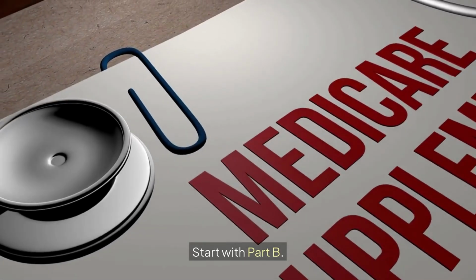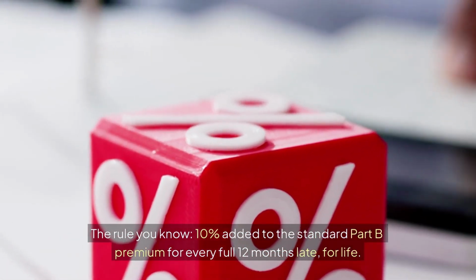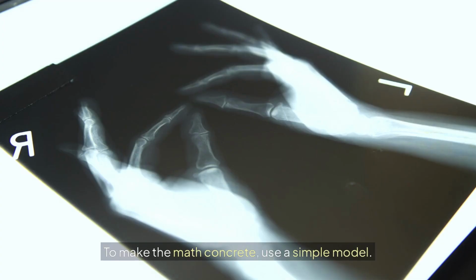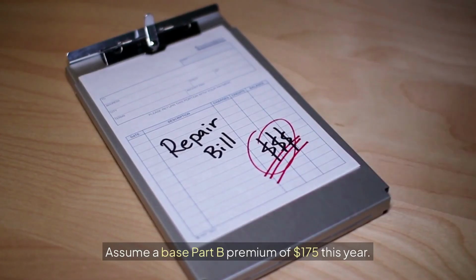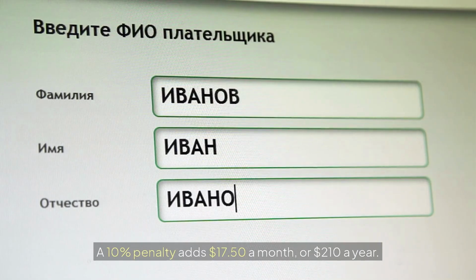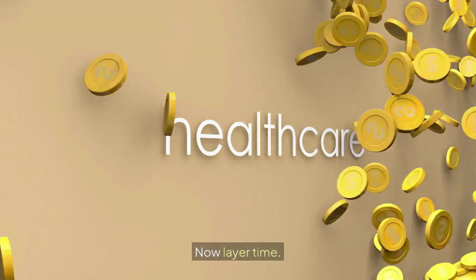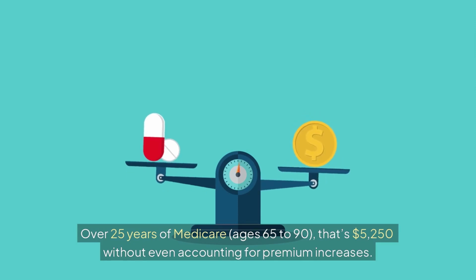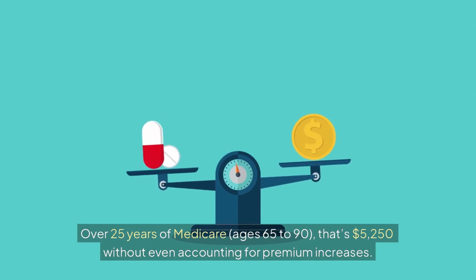Start with Part B. The rule? 10% added to the standard Part B premium for every full 12 months late for life. To make the math concrete, use a simple model. Assume a base Part B premium of $175 this year. A 10% penalty adds $17.50 a month, or $210 a year. Now layer time. Over 25 years of Medicare, ages 65 to 90, that's $5,250 without even accounting for premium increases.